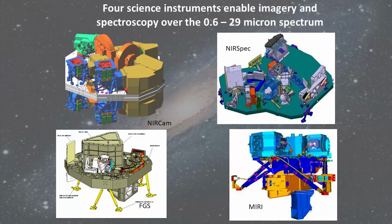This is the fine guidance sensor made by the Canadian team. Its primary purpose is to image a star so that we can run that little flat mirror to stabilize the image, take out all the telescope vibration, all the pointing errors. But they said, hey, as long as we meet our volume and mass and power allocations, can we fly our own science instrument? And the project said, yeah. So the Canadians have their own separate science instrument. It's called NIRISS, the Near Infrared Imager and Slitless Spectrograph.